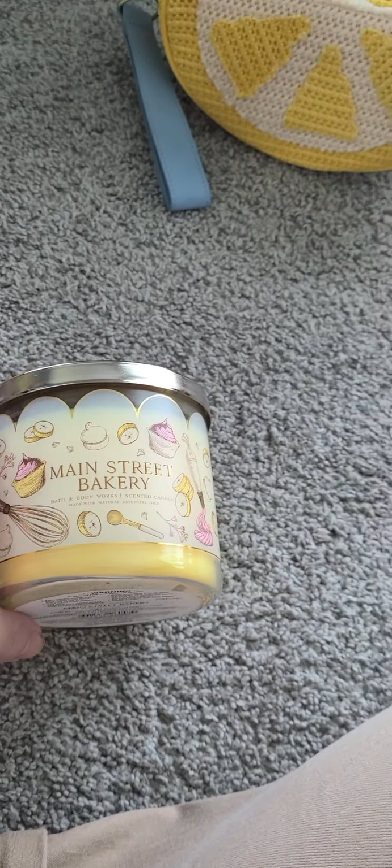So that's the candles. And then, okay, we'll get to the body care because I'm 10 minutes into this. I knew it was going to be chatty, but I'm 10 minutes into this. Okay, so. You already did this one? Yep, I did all the candles.